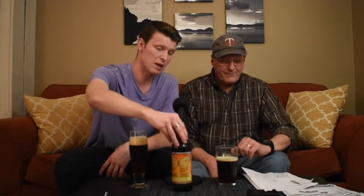Ooh. Considering it was sitting in 3 different bourbon barrels, it doesn't have a really strong bite, but it really has a nice finish. Smooth. Extremely smooth. Yes. I'm really impressed. And this comes from, what was it again? Schmaltz Brewing Company out of New York.